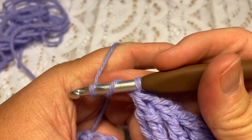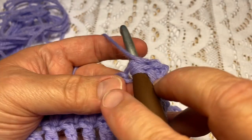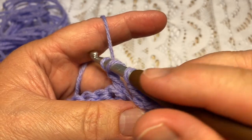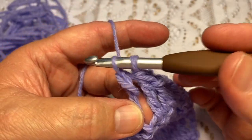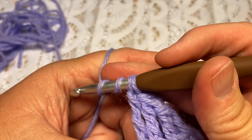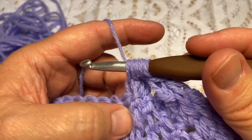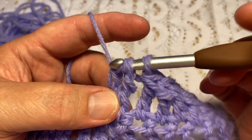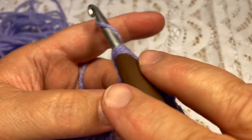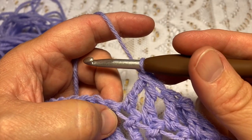Let's do that again. We wrap our hook twice. We'll enter into the next stitch. Yarn over and pull up a loop. Yarn over, pull through 2, yarn over, pull through 2, 2 loops left on your hook, wrap your hook twice, enter into your next stitch, yarn over and pull up a loop, yarn over, pull through 2, yarn over, pull through 2, yarn over, pull through all 3. TC2TOG.